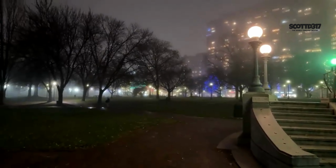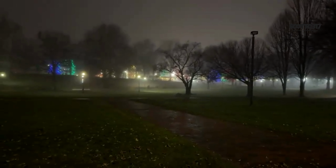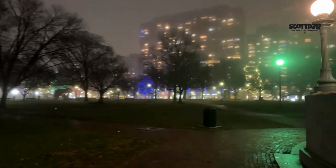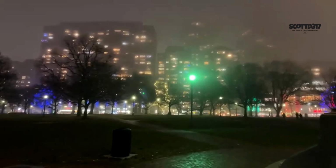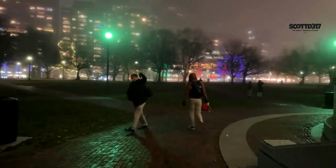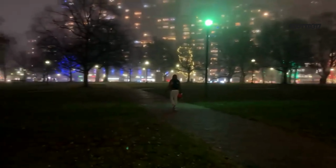Let's see, the fog's really starting to settle in. That's the opposite side over there. Where those lights are, they kind of ring. Can you imagine living in that building overlooking this park? It'd be pretty. I don't know, I'd have to win the lottery several times. All right, I think we'll go this way.